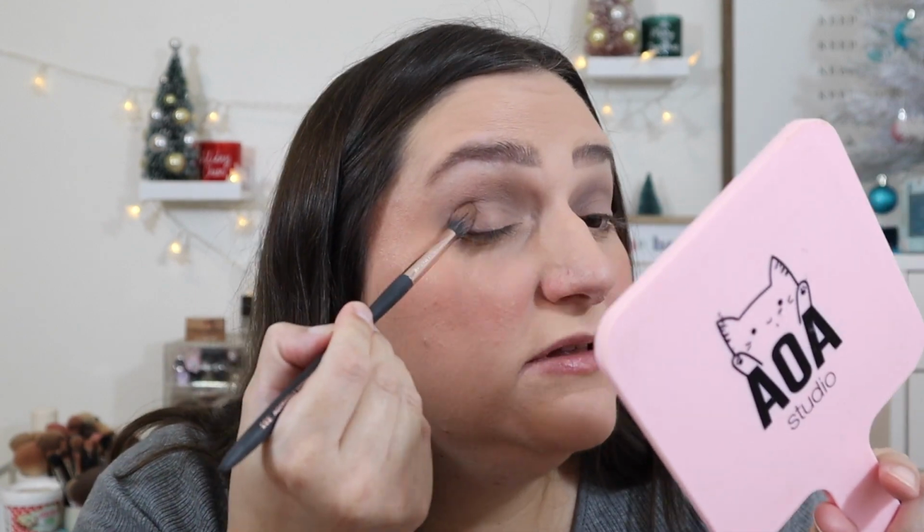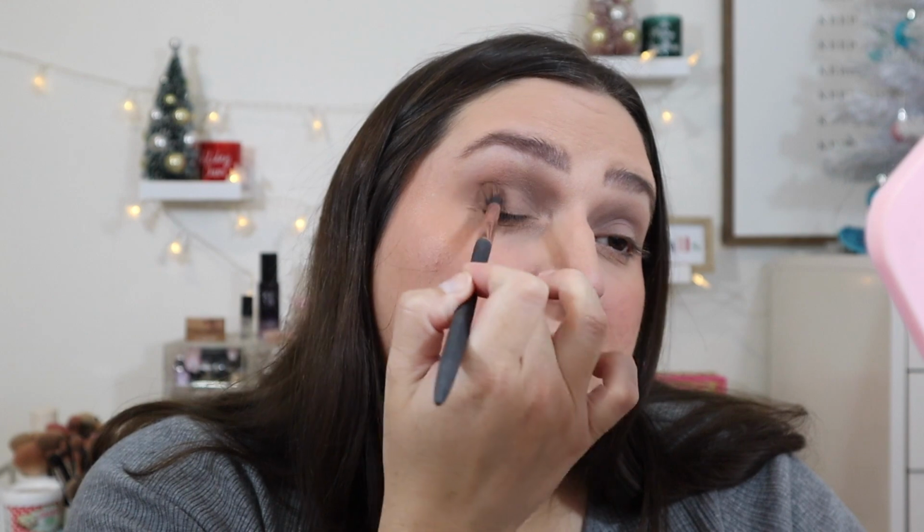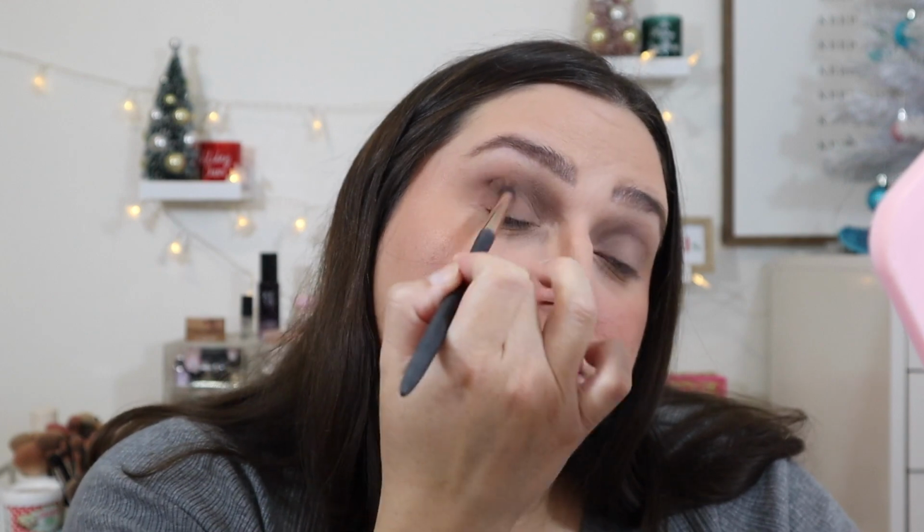And Wet n Wild's mattes are definitely a little dry. They're not super creamy, but I don't notice any issues when it comes to blending. Because they are much drier, I was worried that they would become patchy or that they wouldn't blend out, but I have never experienced any issues, which is good. So I'm not going too crazy with this shade.